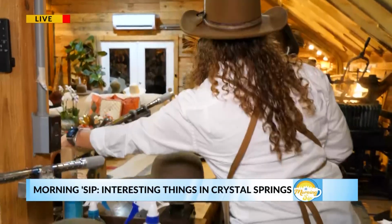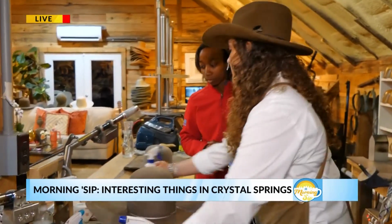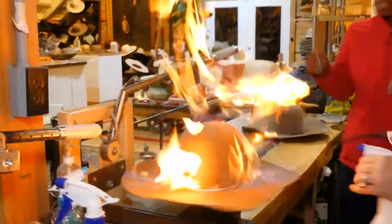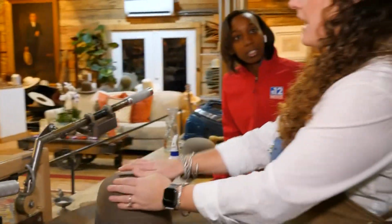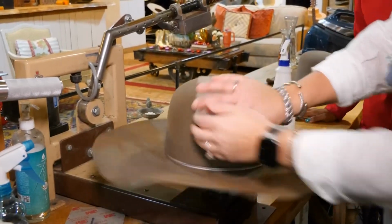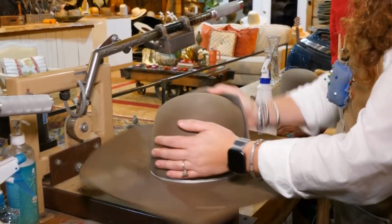So, sanding, how do we do this? So we'll start with that raw felt. Heat it up there this morning. Okay. So how long does it take you to do this? It takes about 8 hours per hat. It kind of just depends on each one, but since we're completely handmade, it's a lot of love that goes into it. So right now we're just sanding off that felt. We want to get it nice and smooth.